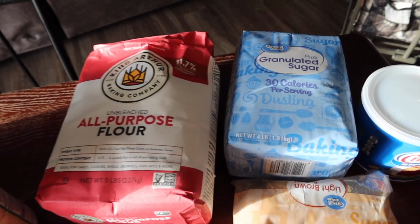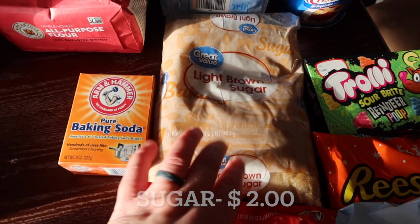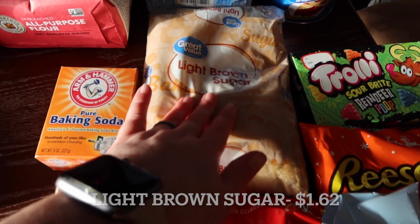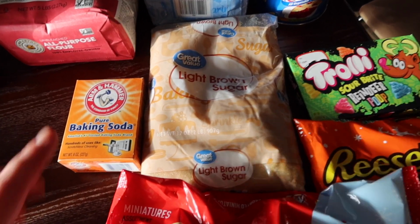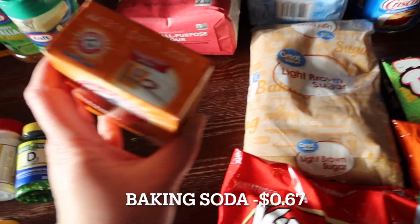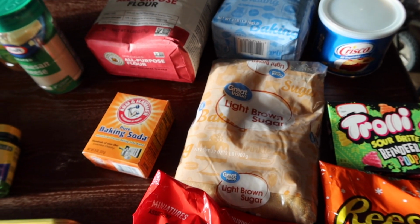And then I grabbed some more regular granulated sugar and light brown sugar. I grabbed it because my brown sugar is getting older and I'm going to use it for some cookie baking in the next couple weeks. So this will just stay in the bag until I finish off my other one, but that I needed. And then my baking soda was pretty low, and this stuff is good till 2024. So that'll be great to have in the pantry for whenever I decide I want to bake.